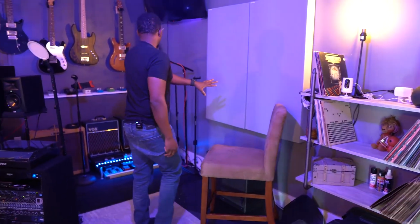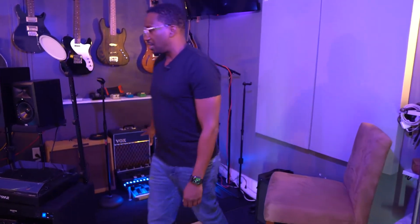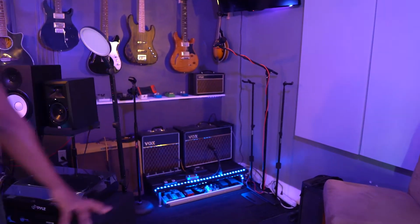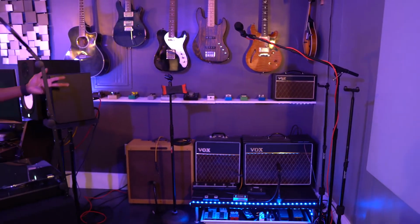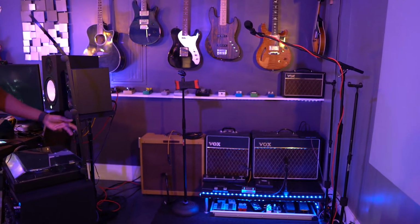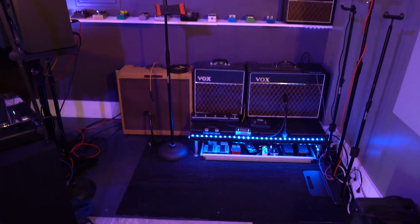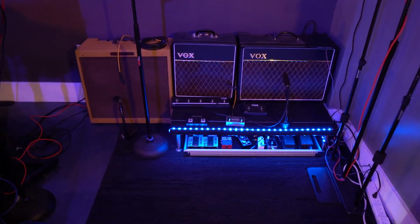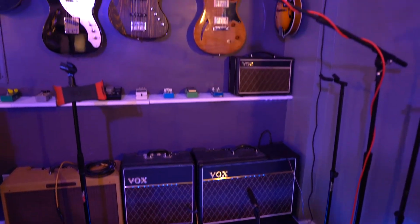And then what we're going to talk about next here is, if we look right here in the amp section, this is where I do a lot of my practicing. We got a couple amps. We got three Vox amps, a Bassman, and a Fender over there. And so those are the amps I typically primarily play with. That setup is for me to hone my skills and practice.